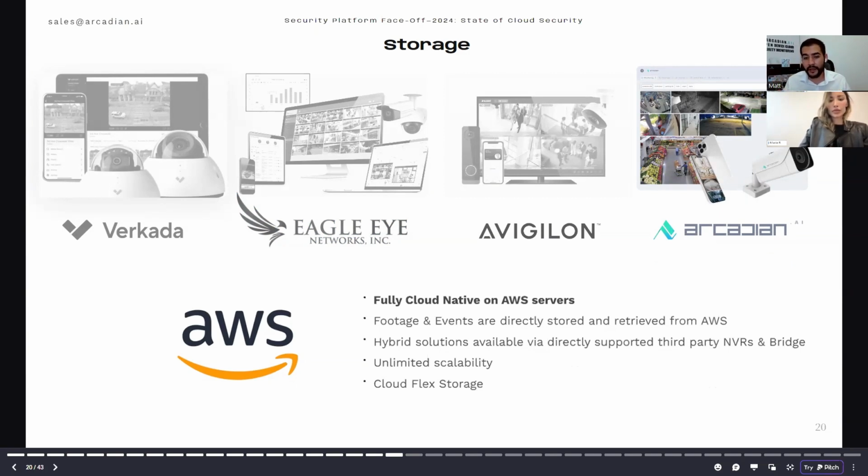We're fully cloud native. You have unlimited scalability, and we do offer Cloud Flex storage. It's not as extensive as Eagle Eye's because they have their own private servers, but if you do have a hybrid setup, you can have your local and cloud recording going at the same time. Or if you want, you can have local only and turn off your cloud side. We don't have the option to turn off local only because we usually integrate with third-party cameras as part of our open device solution.